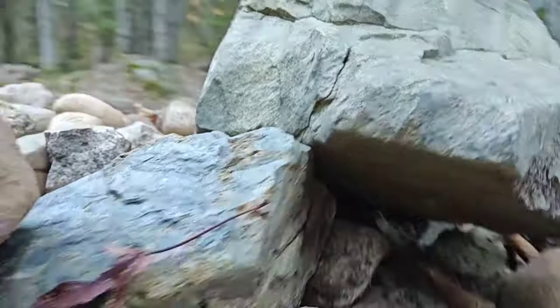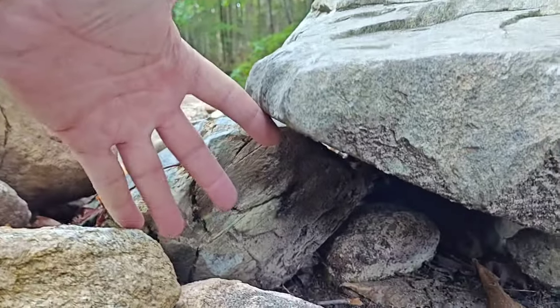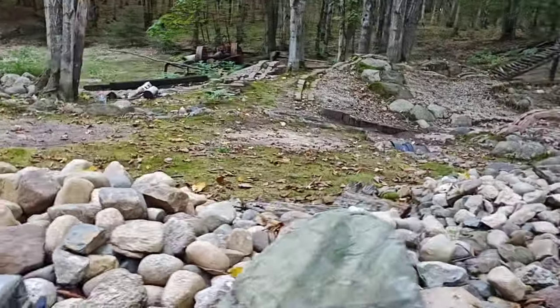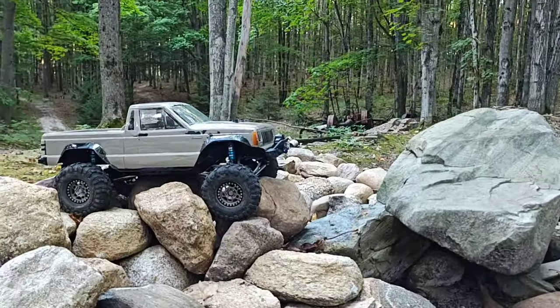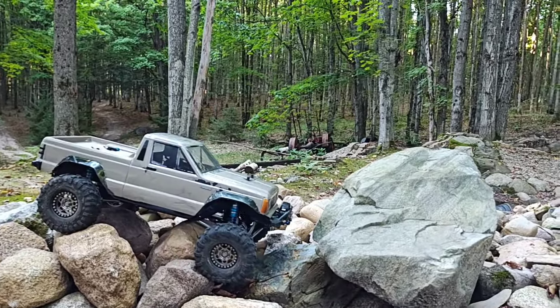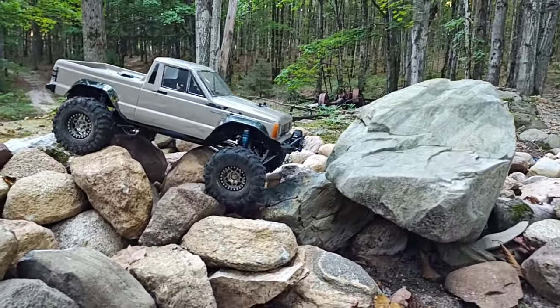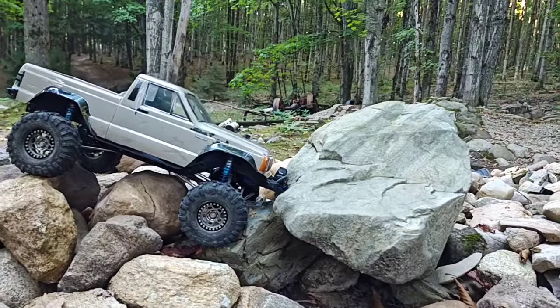Big drop off into nothing on that spot. And I don't think my tire is going to be able to span that gap. I'm not too sure. And really, there's nowhere to go once I get up there. This is just a can-you-crawl-it kind of thing. Can it be done? There's nowhere to go once we get up there. Serious front bumper contact right here.